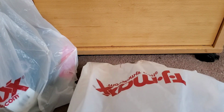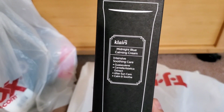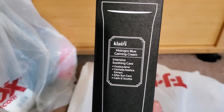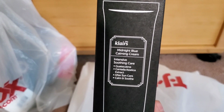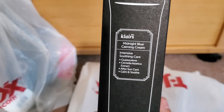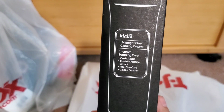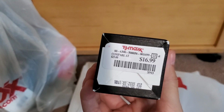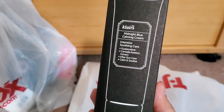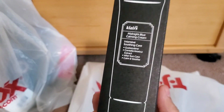Okay, next one. So next we have another Claire's item. This is the Midnight Blue Calming Cream, and this is in their newer tube option. They also have a 30-gram jar, but I don't like jar moisturizers. I don't like my products in jars. So this is good for, for example, when you go out into the sun and you come home and your face feels really red and hot. This is good for soothing. This one was more expensive, so this one was $16.99. But I think overall, it's still a pretty good or comparable price as the Black Friday prices. But don't quote me on that. So there's that one.